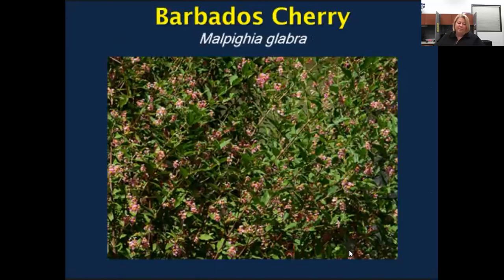Barbados cherry, a Texas native, is a dense, twiggy, multi-stemmed, medium-sized evergreen shrub. This shrub has rapid growth, great heat tolerance, drought tolerance, and tolerates some salt in the soil. Shear to shape for a low mounding shrub or allow it to grow into an upright tall shrub. Given the right conditions, the shrub can get 9 feet tall, or it can be kept to 2 or 3 or 4 feet tall and wide.